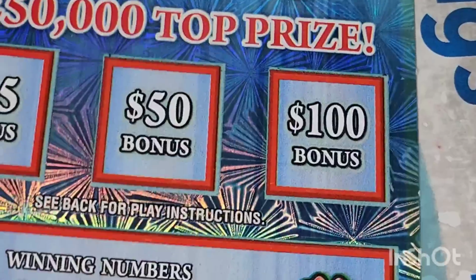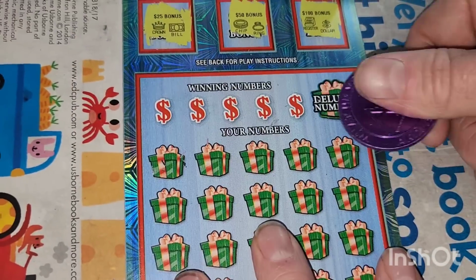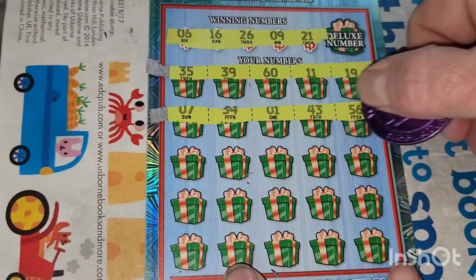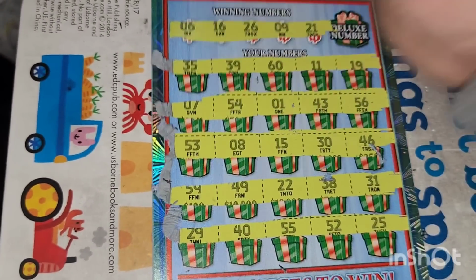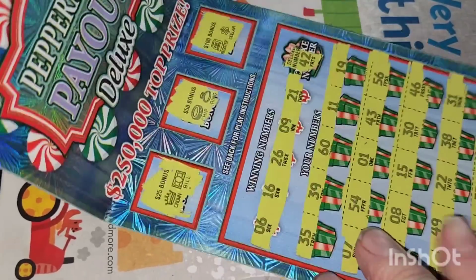And then after this, I'll stop you guys, scan everything, and come back. Make sure I didn't miss anything. Okay, no bonus wins on all 10 of those. 6, 9, 16, 21, 26. Nothing. Wow. That was pretty brutal. All right, folks, let me scan all these and then I'll come right back.